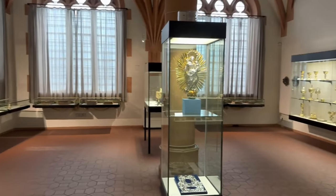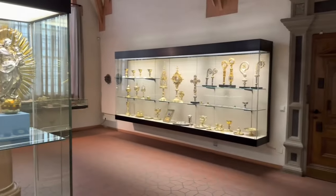The cathedral treasury is a treasure trove of religious artifacts and precious relics.